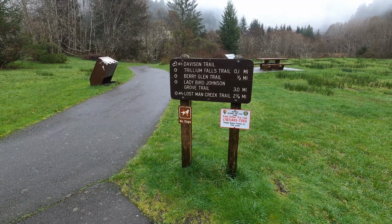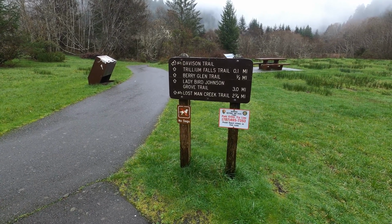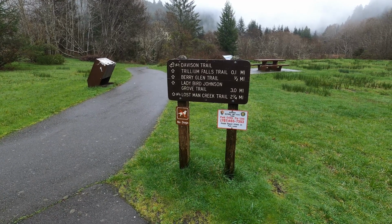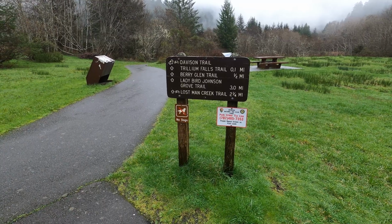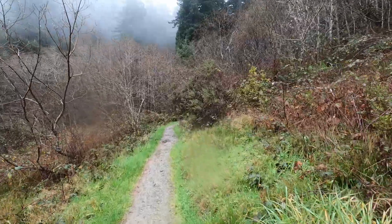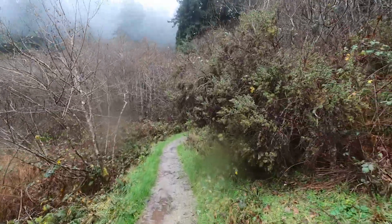I ended up staying out on the beach for a short amount of time. The weather was absolutely nasty out there. The weather was a little bit better inland, and as I was going out to Golden Bluffs, I noticed a day use area with a bunch of trails. So I came back up here, and I'm going to do the Trillium Falls Trail. I think it's about 2.5 miles round trip.